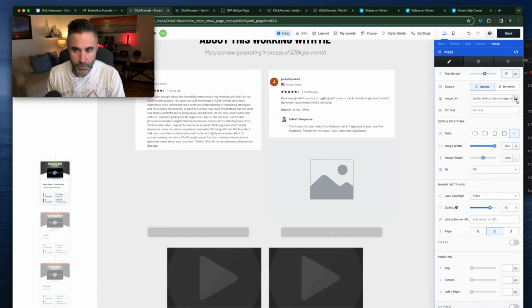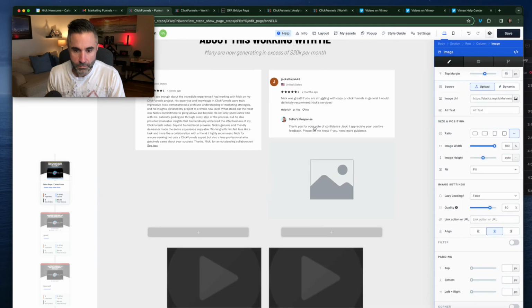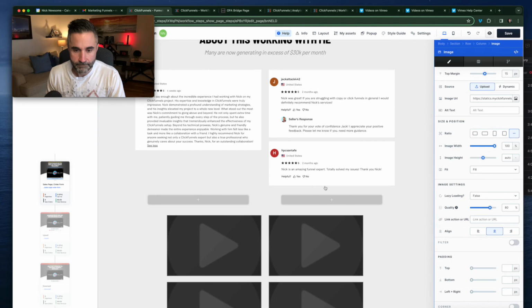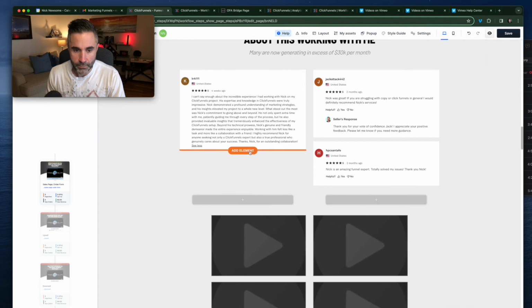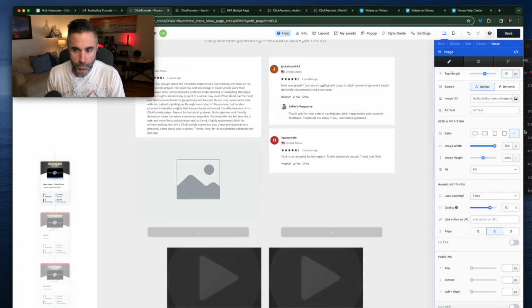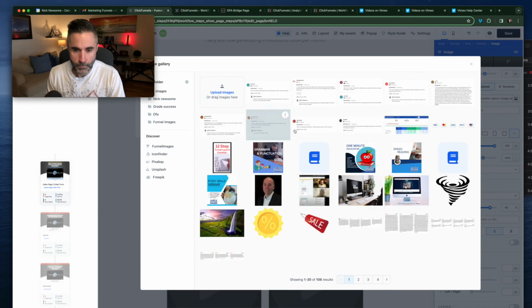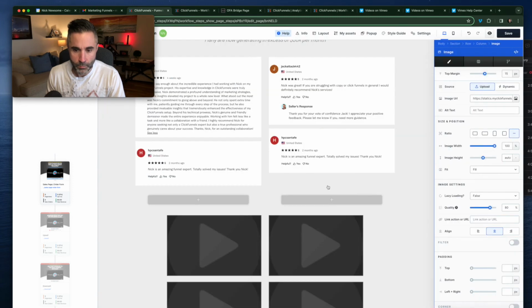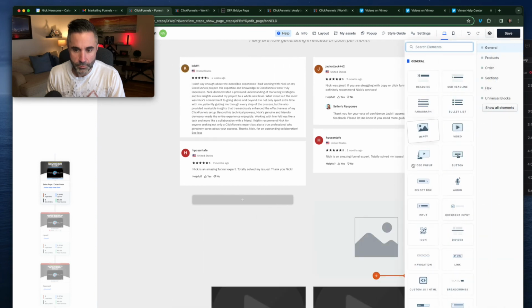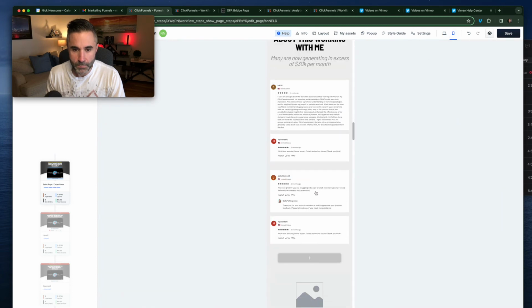We'll see how it turns out. So I want kind of like a smaller one now. Let's do this one. Yeah, I like it. I think I like it like this. Image. I'm trying to get another small one. Okay, we're kind of evening up. Let's do another image. I might want to make these separate rows because on mobile it might not look as good. Oh, that's fine. Yeah, that's fine.